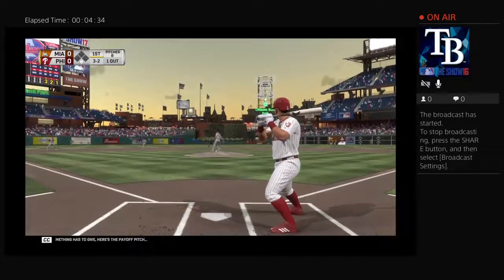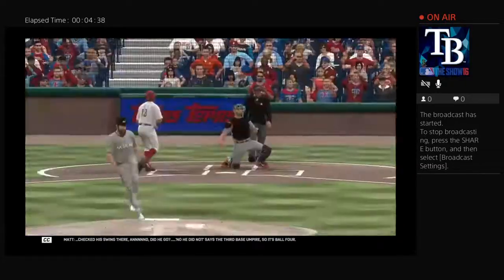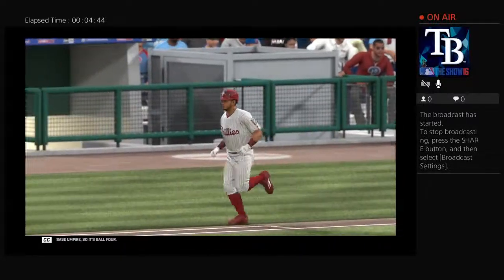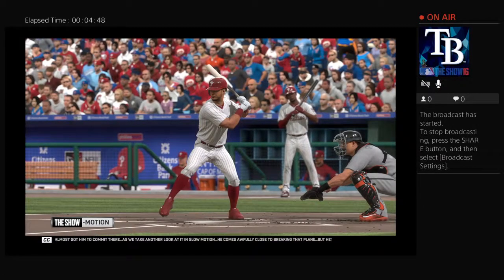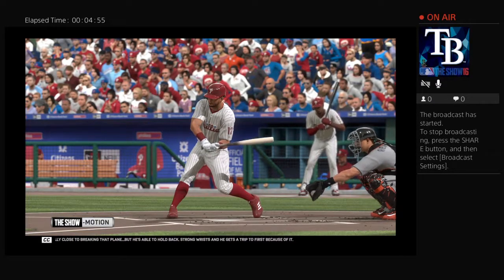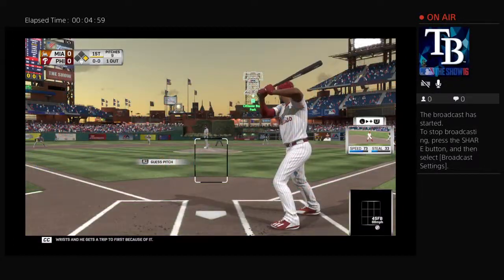Something has to give. Here's the payoff pitch. Checked his swing there, and did he go? No, he did not, says the third base umpire, so it's ball 4. Batting third, right fielder. He almost got him to commit there. As we take another look at it in slow motion, he comes awfully close to breaking that plane, but he was able to hold back. Strong wrist, and he gets a trip to first because of it.